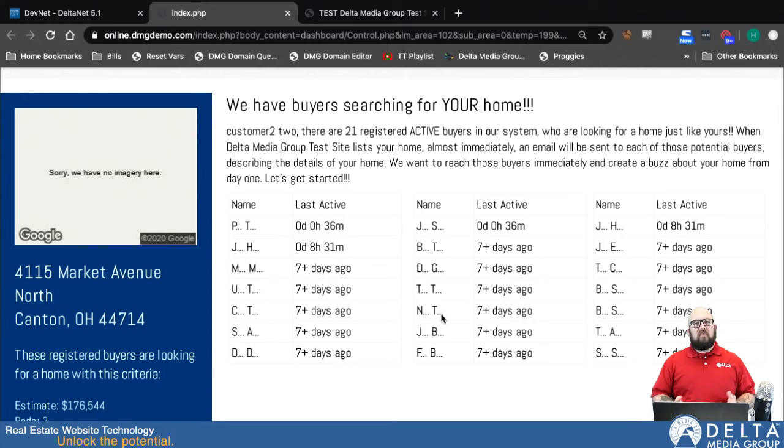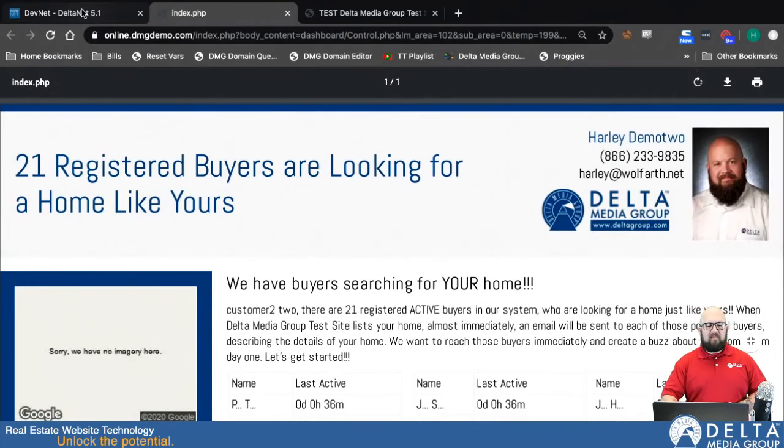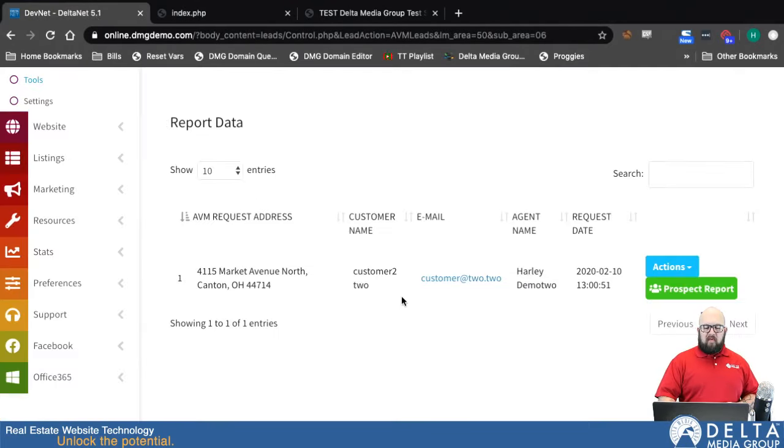So it could be a very powerful tool when you bring this to a listing presentation and you say, these are the buyers that I have waiting for your property that basically will get notified as soon as your property goes up on the market. So there you have it. That is the reverse prospecting report and the new AVM report functionality.